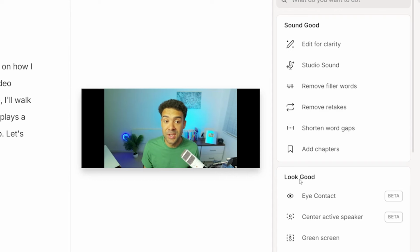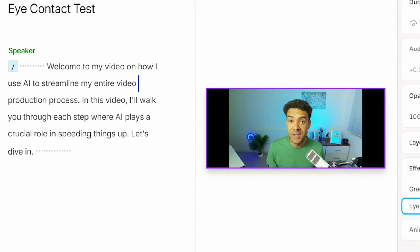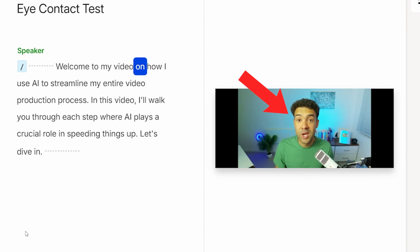And if we believe the hype, this eye contact AI should make it look like I'm always looking into the camera while I was recording. So let's turn this on and see how good of a job it does. Oh, wow. Okay, as soon as that's loaded up, you can see the effect it's having straight away. Let's get this playing so you can see it properly, actually.